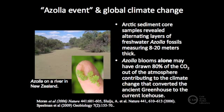And they recovered something like 8 to 20 meters thick deposits of azolla. Can you imagine these carpets of duckweed spanning the entire Arctic Ocean? This is an amazing biomass. And theoretical calculations suggest that this may have actually changed the climate, that there may have been sufficient carbon dioxide or carbon fixation to change the climate from the glasshouse that we had then to the relatively cool climates that we've been used to ever since. And so really these blooms of duckweed have some tremendous potential for climate change as well.